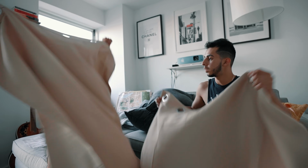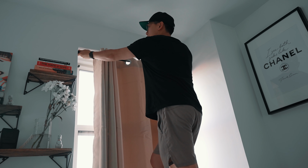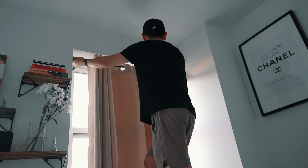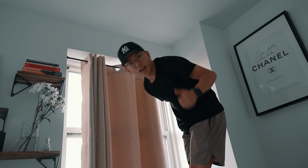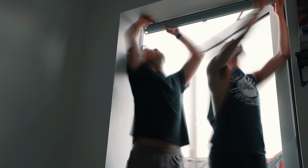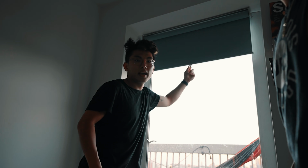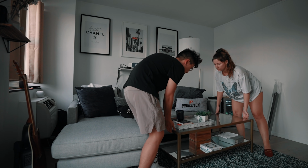Velvet pillowcases, 10 out of 10. Well, maybe a little bit lower. We have curtains. All right, getting this curtain installed was a pain, but voila. Ooh, automatic. Magic, baby. We are officially adults. This is crazy.